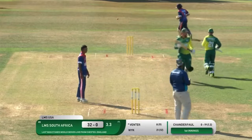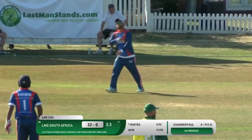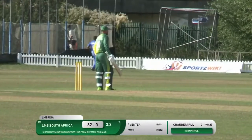That's a really important hand by Ashwin. It was a loose ball by Chanderpaul, well down the leg side. If he hadn't got a hand on that, it could have been very, very expensive.